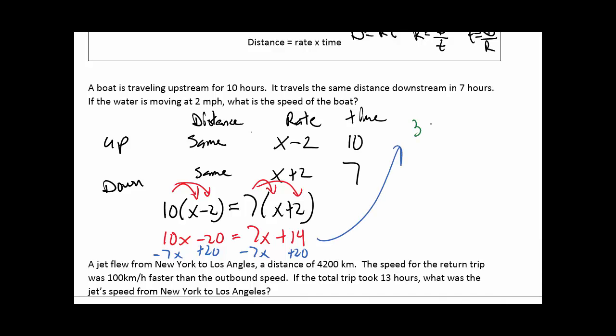And that would give me 3x on one side and 34 on the other. And so if I divide by 3, I get 34 thirds miles per hour. So the boat is moving at 34 thirds, which is 11 and a third miles per hour, if anyone's counting. So 34 thirds is a completely fine answer.